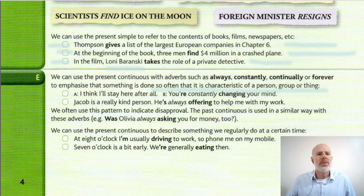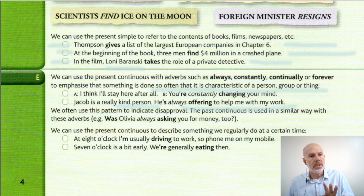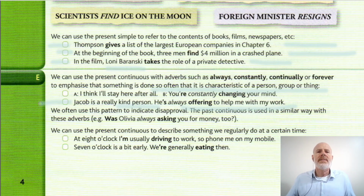That's very interesting. Look at the examples. I think I'll stay here after all. Oh, you're constantly changing your mind. Jacob is a really kind person. He's always offering to help me with my work. Oh, that's very kind, isn't it? But look, we often use this pattern to indicate disapproval. Not here in Jacob's case, but usually this is the use.